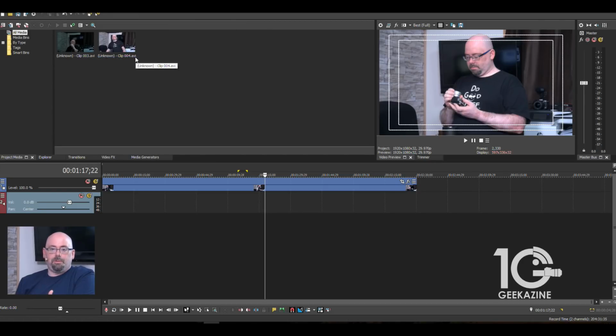Of course, you can create your own layout and then save that as a layout, so you can just go into view and say, I want my layout, and poof, there it is. Now let's take a look at some of the cool effects and things you can do inside of Vegas 15.